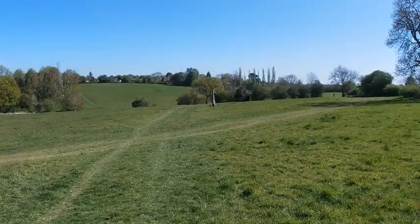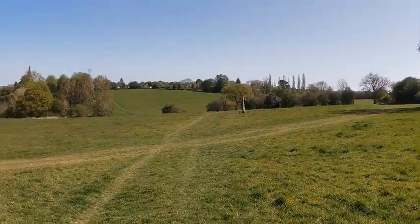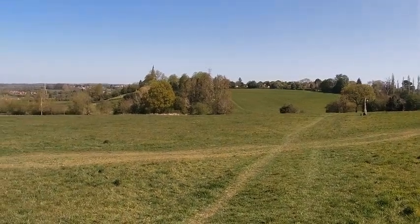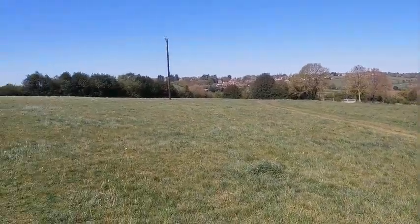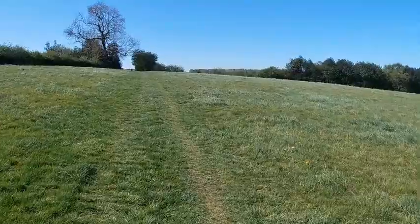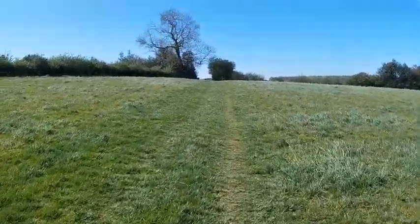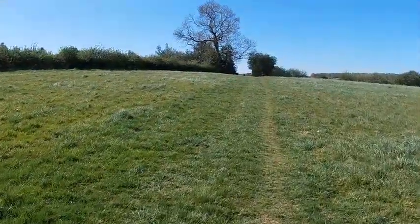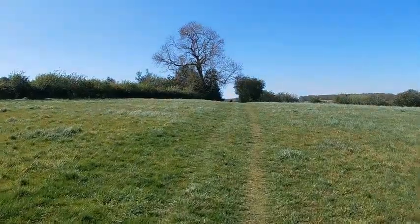The field we're in is crisscrossed with paths, really, when you look round in all directions. So we're lucky that we've got so many choices of which direction to go in. But I think we're nearly there now to where we intended to go. And no doubt there'll be another view when we get over this little crest.